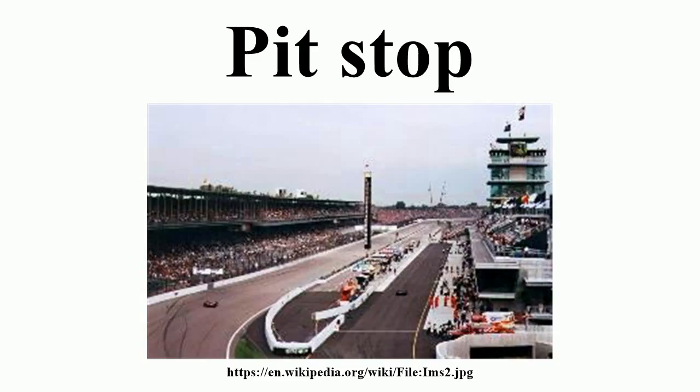At tracks noted for frequent full-course cautions, teams may even plan their entire race strategy around this, using a suspension and aerodynamic setup suited to short sprints instead of extended runs to gain positions in the short bursts of green flag racing, and planning their pit strategy on the assumption that cautions will extend their fuel mileage and tire wear enough to make fewer stops than would otherwise be needed to complete the race distance.